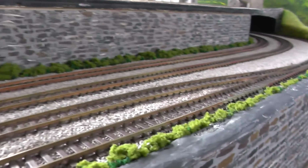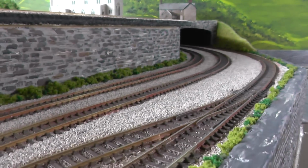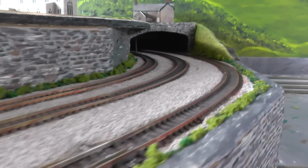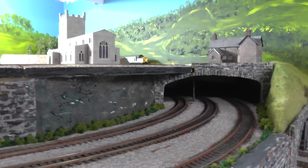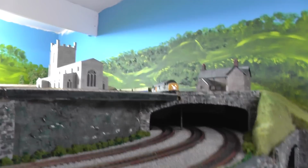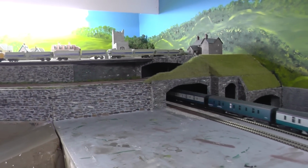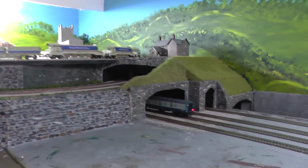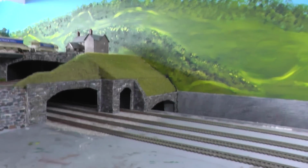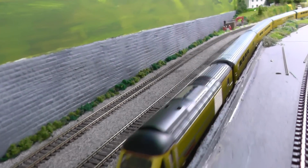A little bit of greenery along the edges here. Probably in time I'll get a bit in between the tracks there, but on the whole it's starting to close in quite well. You hear a lot of trains here. I think we've got a derailment, but just bear with me. Yeah, so like I say, we've done quite a bit of work down on this end. There's a test train going down through the cutting there.